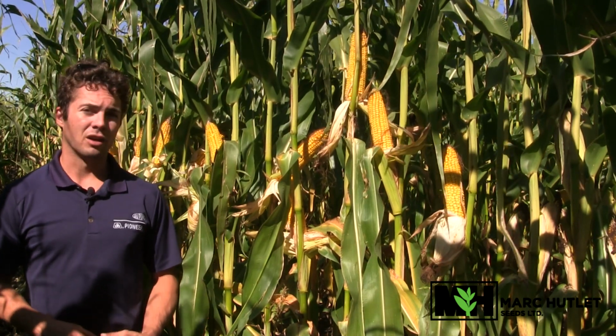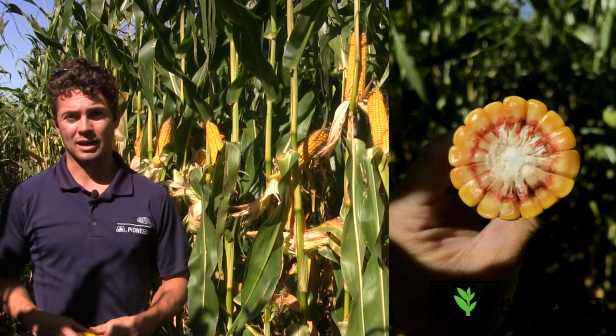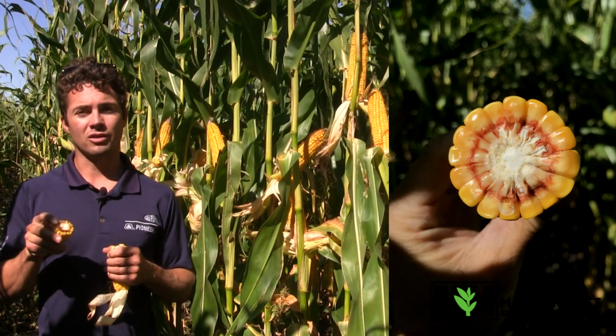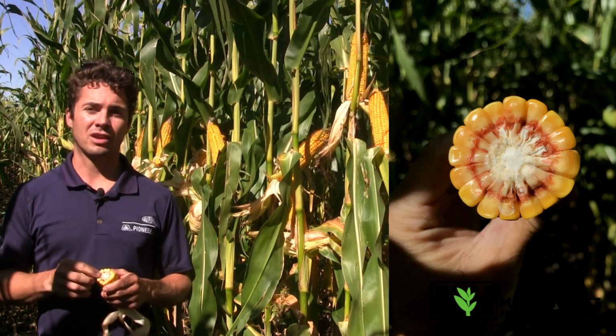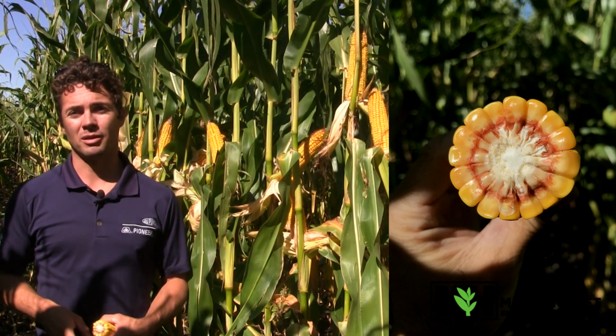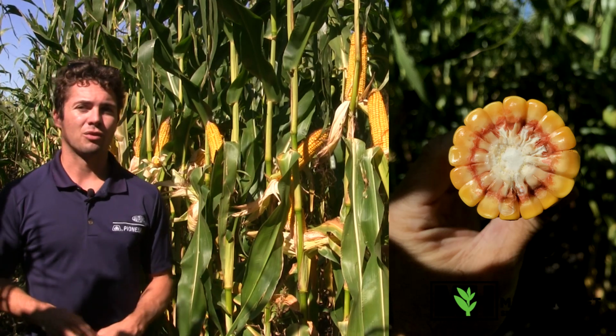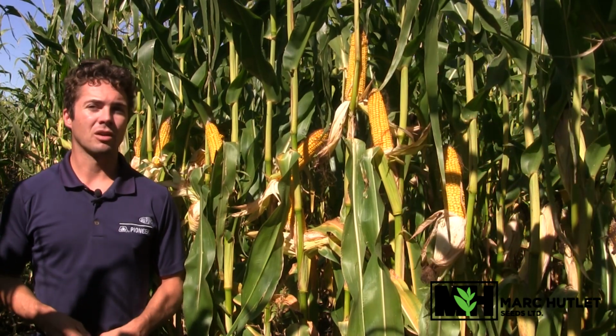In this particular field, the kernels are sitting at about half milk line. And just a reminder to you that when you snap those ears to check for milk line, always look at the tip of that ear. Otherwise, you'll be seeing the kernel embryo, and that can be quite misleading when it comes to trying to read that milk line.